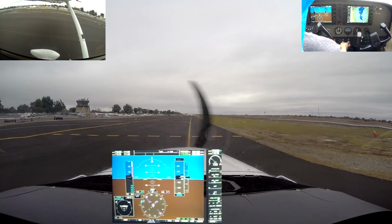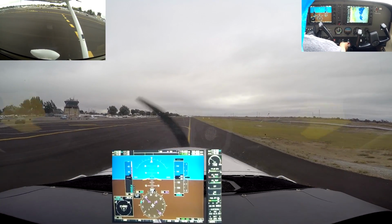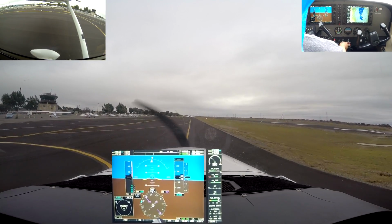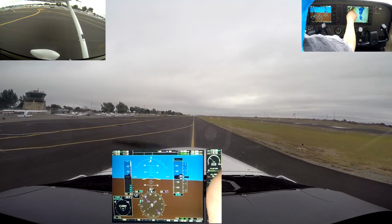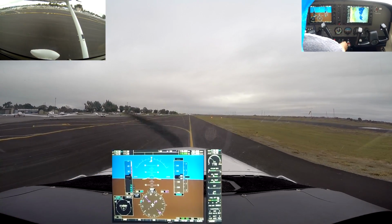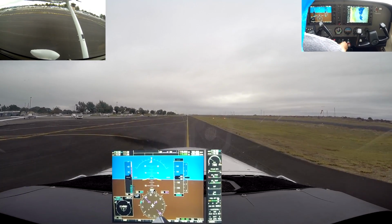Palo Alto Tower, Cessna 6908 Sierra Papa, at run up runway 13. Well, I know why the King Air is over to look, because he's got wide wings. Cessna 6908 Sierra Papa, taxi up to runway 13. Hold short of runway 13, 6908 Sierra Papa.